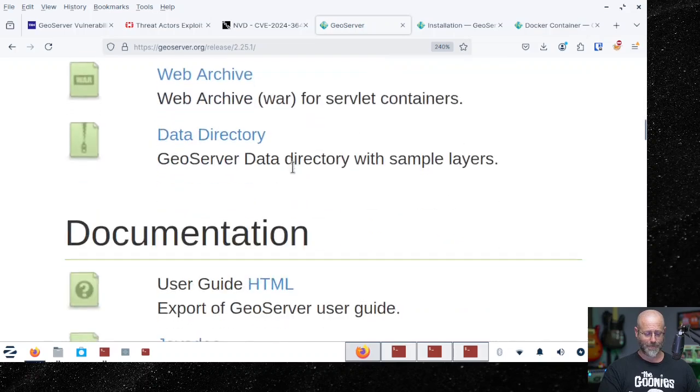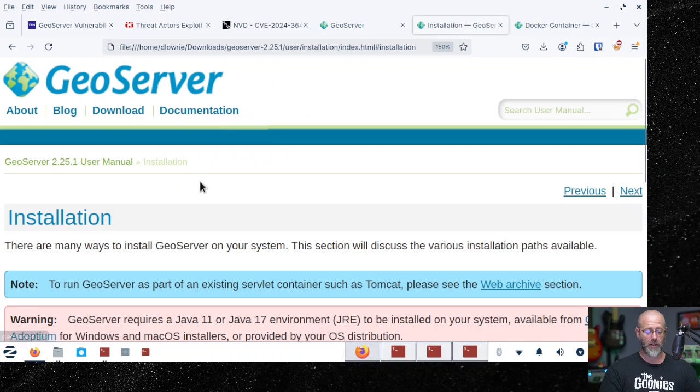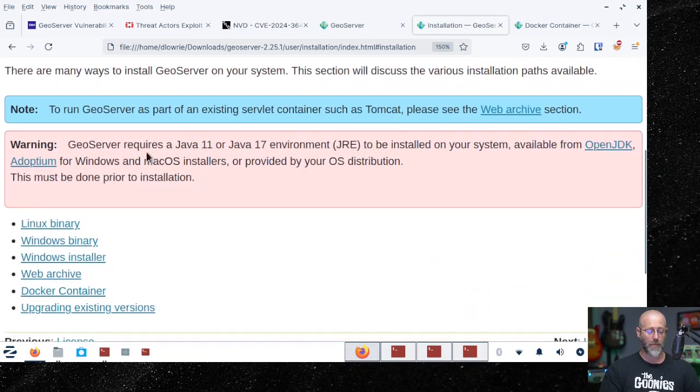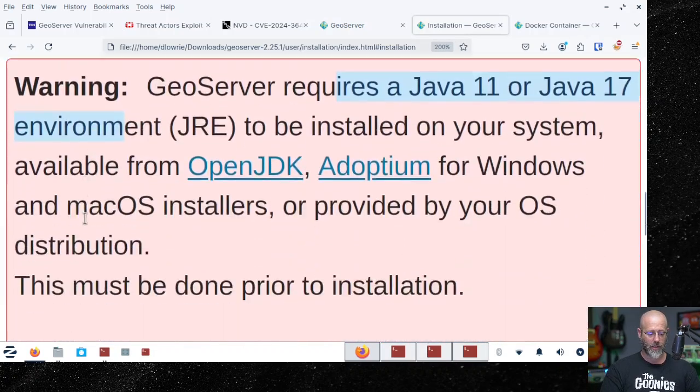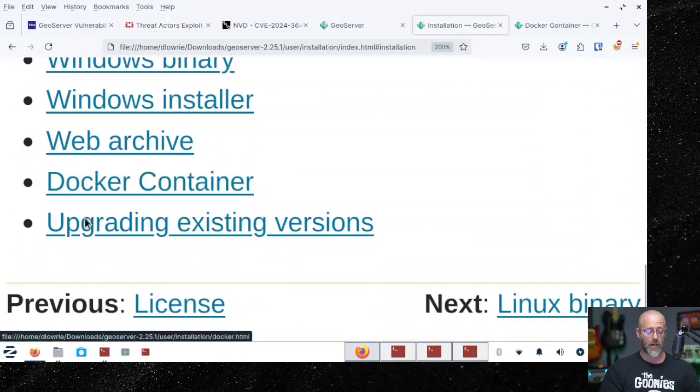But what I did was I downloaded the documentation guide because I wanted to take a look at how to install it before I got too deep in the weeds, to make sure it wasn't going to be crazy amounts of time and effort before I got into this. And then once I got that, it took me here once I fired it up. And it's telling me, okay, I'm going to require Java 11 or 17 JRE. It's like, oh my goodness. And then right around here, I see I can use the Linux binary, the Windows binary, the Windows installer, the web archive, or the Docker container. And I thought, hallelujah, it's got a Docker container. That's going to make life so much easier because then I ain't got to do jack.